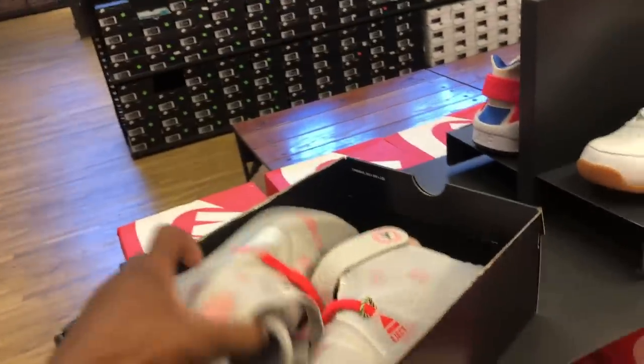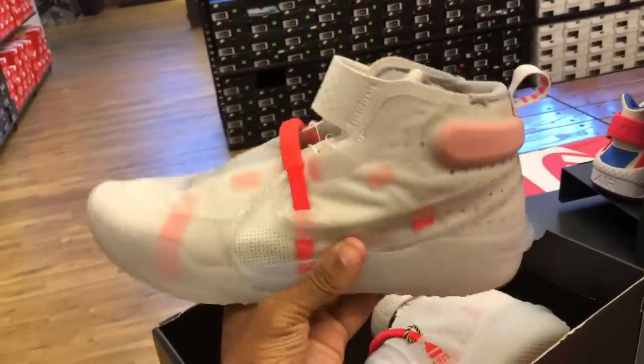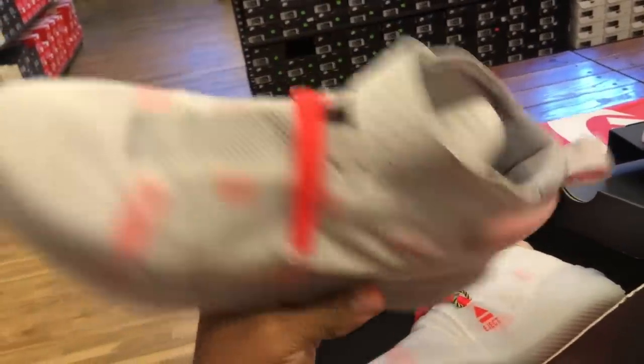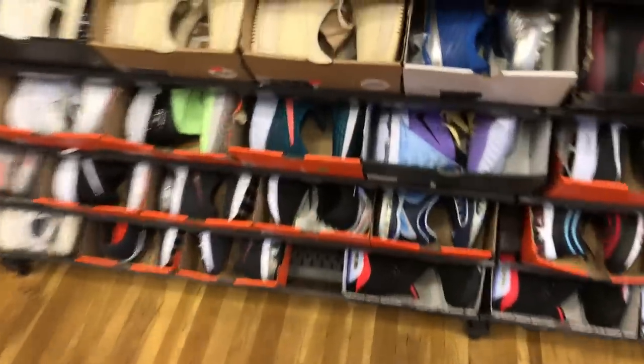You're so quiet in here, man. Sorry if I'm talking low. I just feel like I'm in the library or something. These are new Kobe's. I'm not sure of this colorway, though. But I got the Jordan 33 flight release, the new lacing system they have. Clickbait. Hell to the nah.